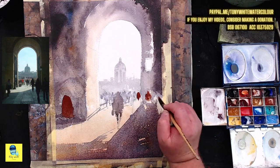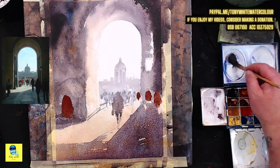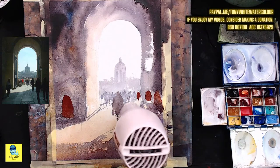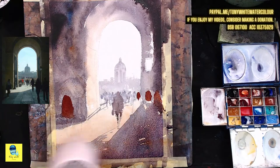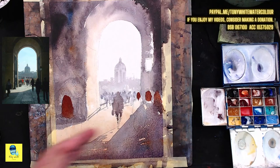So, just getting a few marks in. Just a few references for us, that's all. And dry the shadow off, and there we go. Whoop, whoop, whoop. I just want to dry the edges of it, really. I don't care about anything else. Because I still want those edges to be nice and crisp.